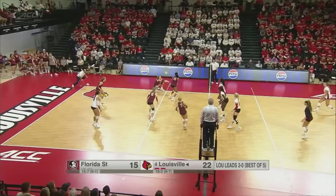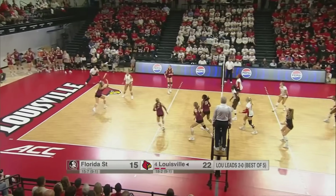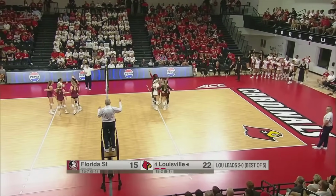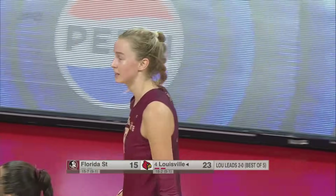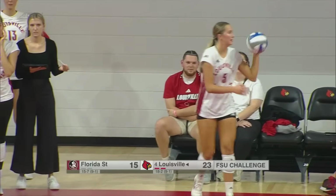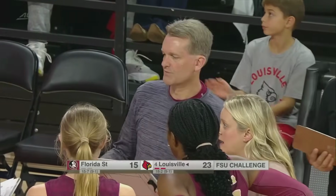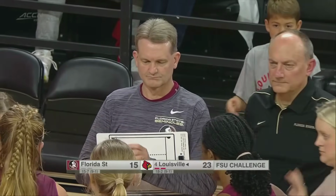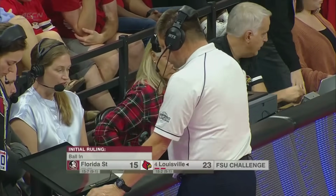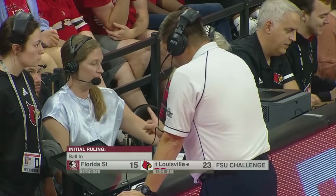Cardinals 3 points away from a sweep. And another error. That one much closer. Maybe it's going to be a challenge from Chris Poole. He's quick off his seat on the bench. He grabs the card, and it will be a challenge. On a night when a lot of the swings haven't been particularly close for the Seminoles, that one was. And with Louisville on the precipice of this victory, Poole goes to the challenge card once again, I think very necessarily, to try and keep this game going. They're looking for in or out here. The ball was ruled out, and they are hoping that the ball is in.